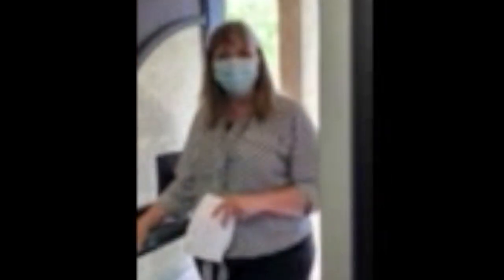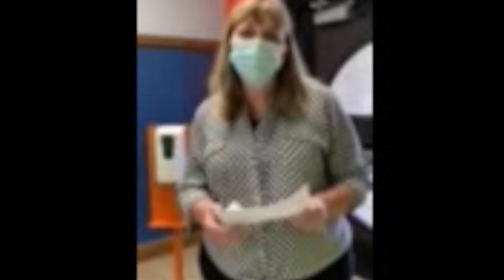This is the north door. If you are a bus rider, this is the door that you would come in. You'd come in, hand sanitize, and then head to your classroom where you'll check in for breakfast and lunch.